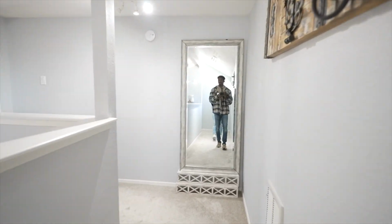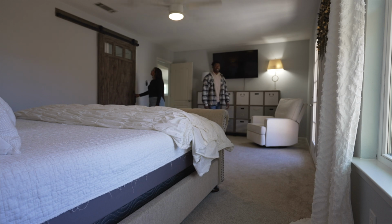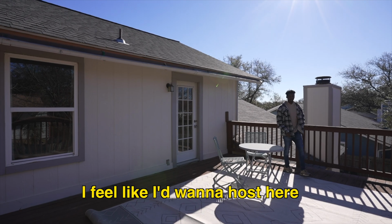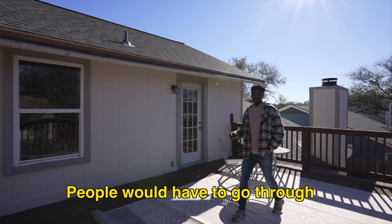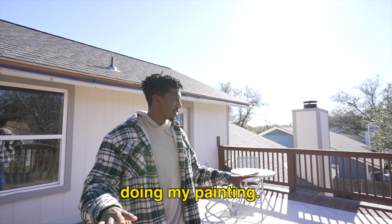Heading upstairs, you walk down this hall and go into the main bedroom, and it was pretty big. We liked the sliding door, we liked the size of it. But you had to walk through this door to get to this really nice balcony, which is kind of strange layout wise. I feel like I'd want to host here, but people would have to go through the master bedroom to get here, which is where I imagine I'll be doing my painting.